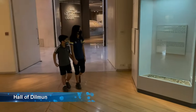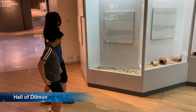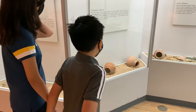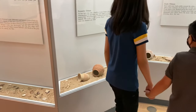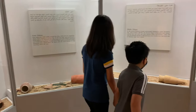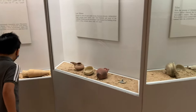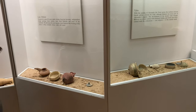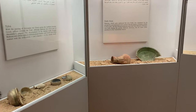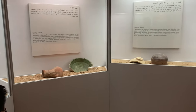Hall of Dilmun. The exhibit focuses on artifacts and the history of Dilmun civilization from 5000 BC to 400 BC, including its widespread trading network with Mesopotamia and the Indus Valley. On display are Dilmunite stamp seals, artifacts from Barbar Temple and Sar Temple, and Dilmunite pottery.